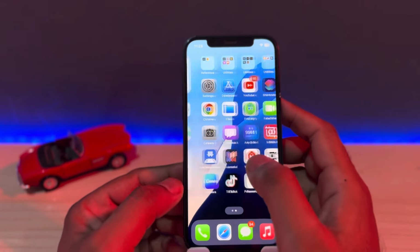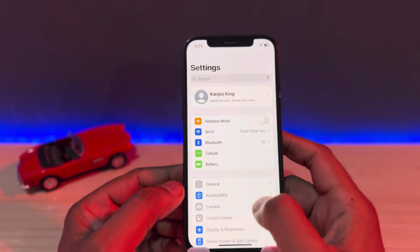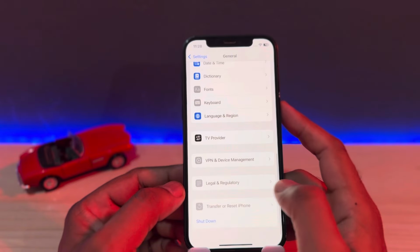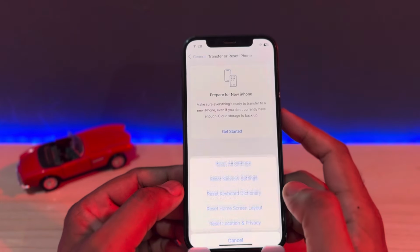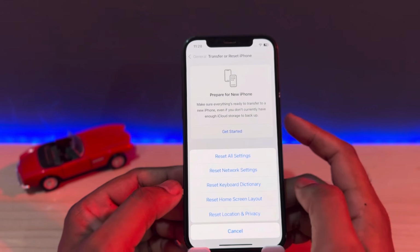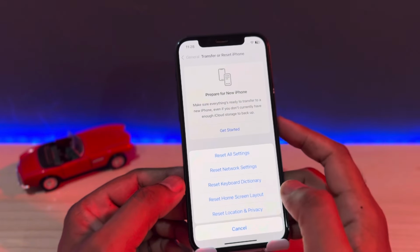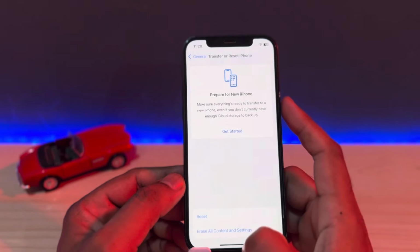Step 2 is to open iPhone settings. Okay, in the settings app you need to scroll down and tap on General. After tapping General, you need to scroll down below and tap on Transfer or Reset iPhone. Tap on Reset and you can see options appear on screen: Reset All Settings, Reset Network Settings, Reset Keyboard Dictionary and other reset settings. Just select Reset All Settings and apply it on your iPhone. After applying it on your iPhone, you can easily fix that issue.